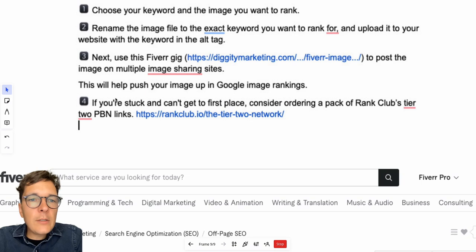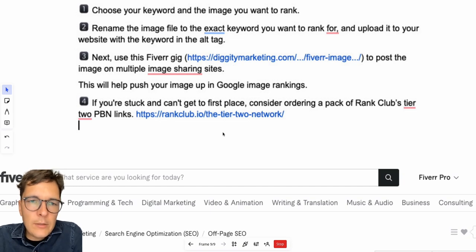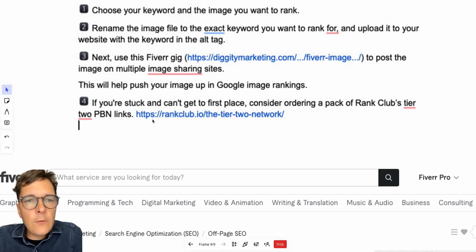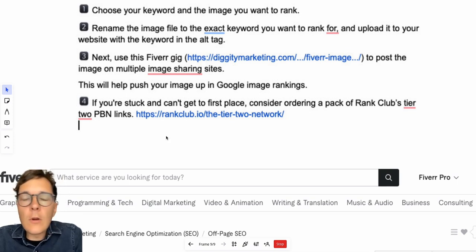He also says there's a 4th step that he recommends, but this is too risky for us. We work on real brands and real businesses, and even with our own projects, we don't want to risk those sites. The 4th step he recommends is, if you're stuck and can't get to first place, consider ordering a pack of Rank Club's Tier 2 PBN links. PBN links, if you don't know, are private blog network links, and they're too risky for us to use. You can tank your site, you can get a manual penalty from Google, and Google might just take your site out of Google altogether.